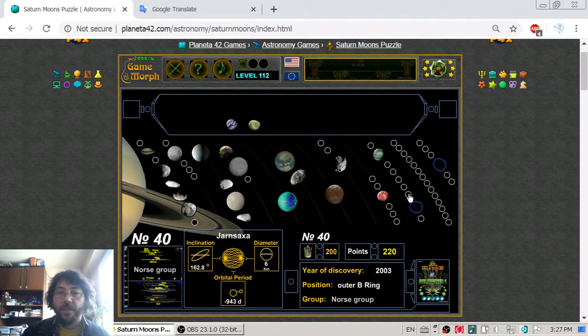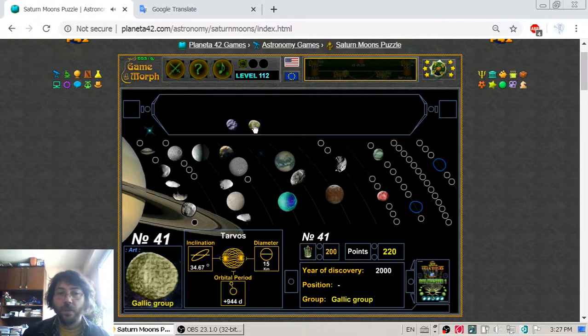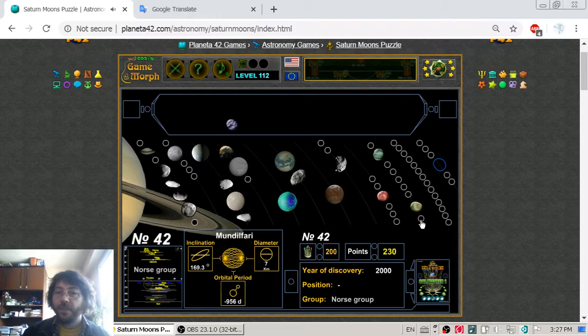Hyrrokkin. Jarnsaxa. And I have another one to sort. That is Tarvos, with a diameter of 15 kilometers. And the last of this part of the ring is Mundilfari.